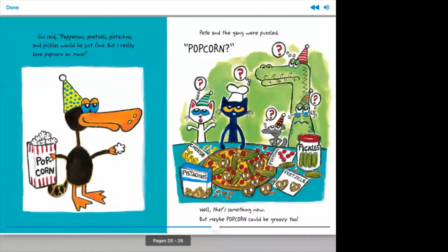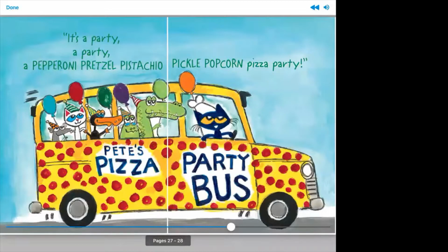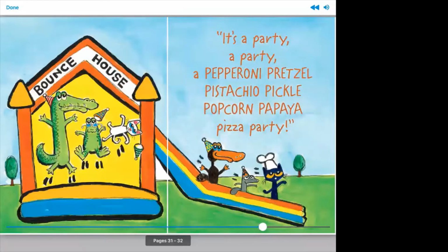Gus said, pepperoni, pretzels, pistachios, and pickles would be just fine, but I really love popcorn on mine. Pete and the gang were puzzled. Popcorn? Well, that's something new, but maybe popcorn could be groovy too. It's a party, a pepperoni, pretzel, pistachio, pickle, popcorn pizza party. Alligators said, pepperoni, pretzels, pistachios, pickles, and popcorn would be just fine, but I really love papaya on mine. Now Pete and the gang were really puzzled. Papaya? Well, that's something new, but maybe papaya could be groovy too. It's a party, a pepperoni, pretzel, pistachio, pickle, popcorn, papaya pizza party.